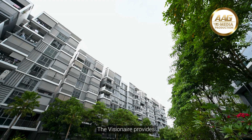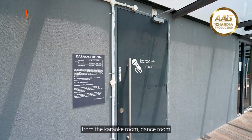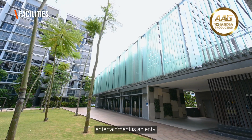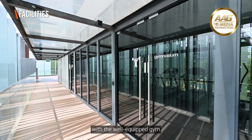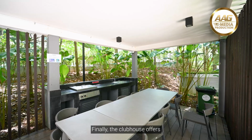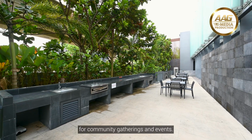The Visionaire provides an array of impressive facilities, from the karaoke room, dance room and piano room, to the 3 jacuzzis and pool table room. Entertainment is aplenty. Stay fit and active with a well-equipped gym, outdoor trails, courtyards or enjoy a game of tennis. Finally, the clubhouse offers a perfect space for community gatherings and events.